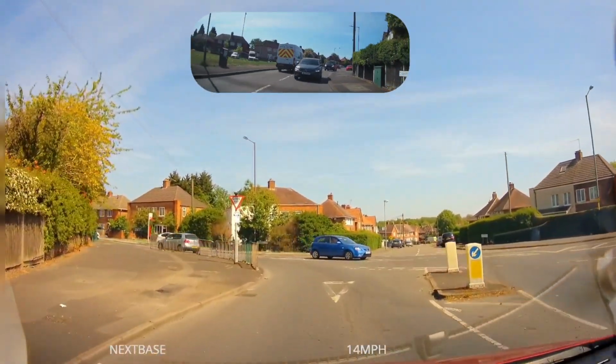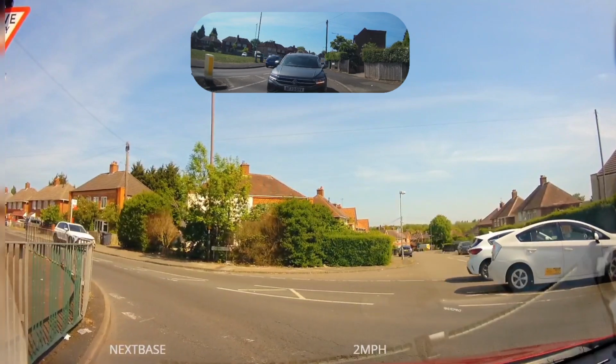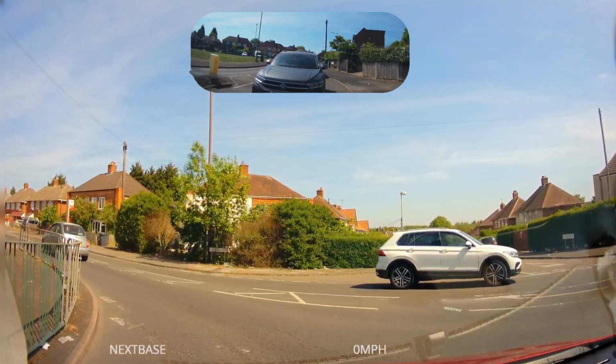At this junction, they've been asked to take the next road on the left. Look at how they position the car slightly to the left so that they have a good angle for when they emerge out.